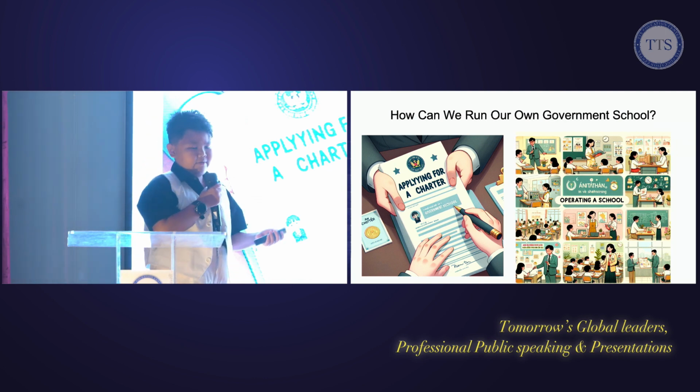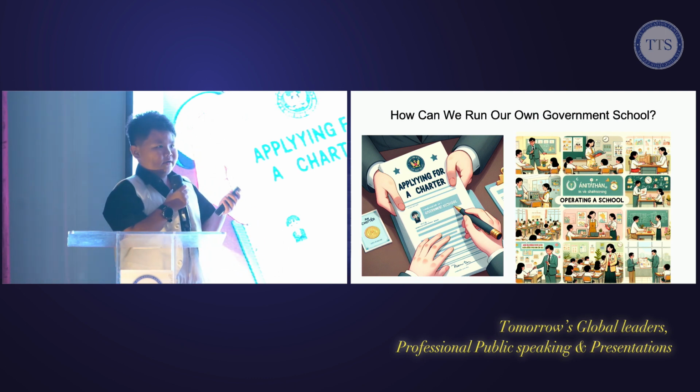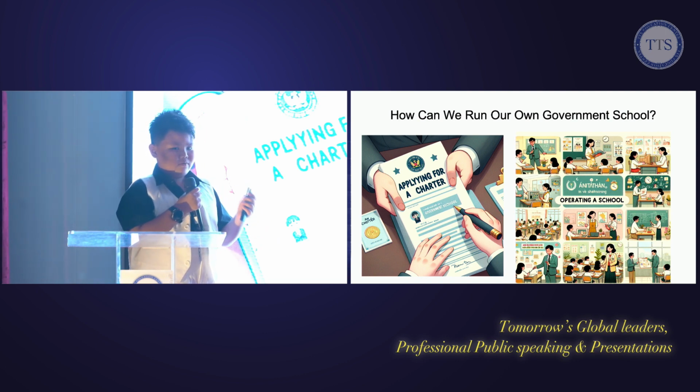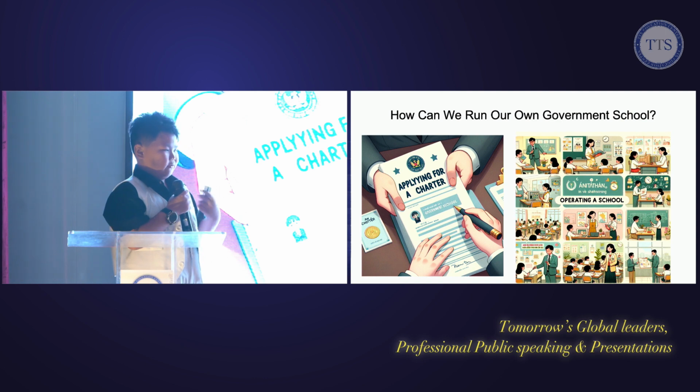How can we run our own government school? So applying a charter. Applying a charter is like you get the rules from the school. So like if you want to build but you don't want to break the rules, right? Then you have to get the charter so that you can operate the school.